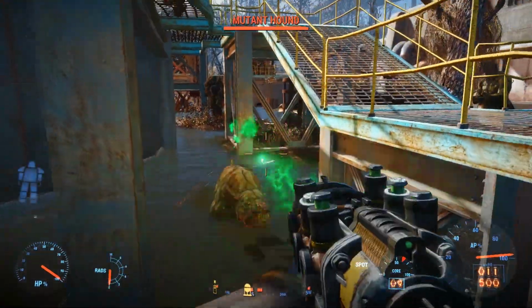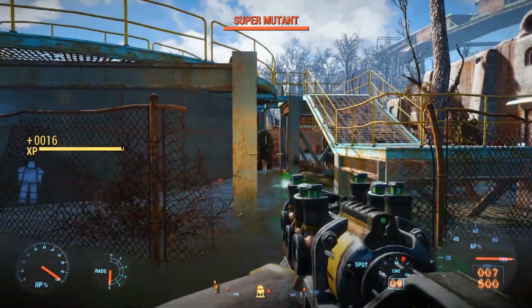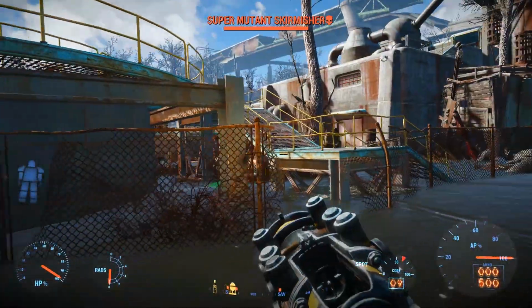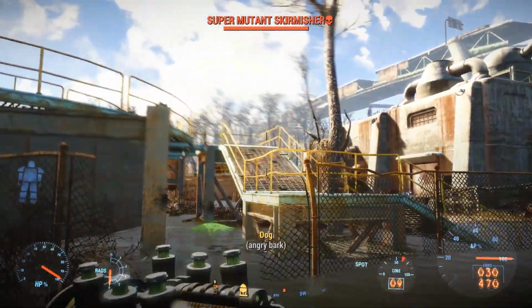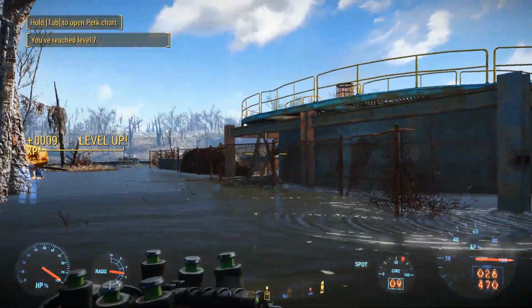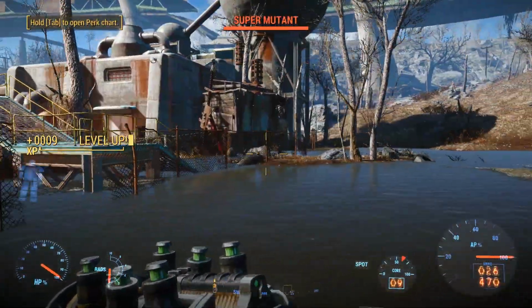Now, the key point there is that while mod support is coming to both Fallout 4 and Skyrim, first, we don't necessarily know when it's coming to Fallout 4. All we know is that it's going to have to be sometime after October 28th, so it still might be over a month for you PlayStation 4 players, which kind of sucks, but at least it's coming.